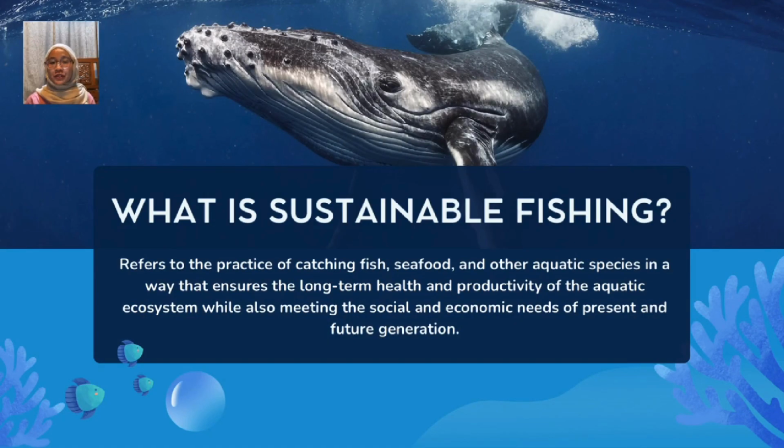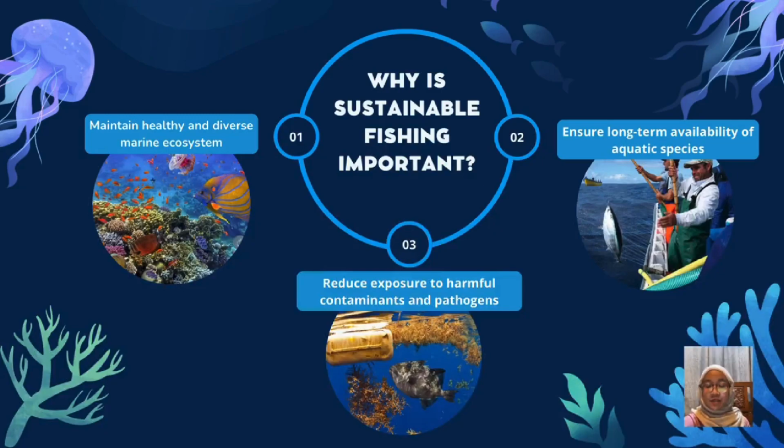Sustainable fishing refers to the practice of catching fish, seafood and other aquatic species in a way that ensures the long-term health and productivity of the aquatic ecosystem. Sustainable fishing is important to maintain healthy and diverse marine ecosystems, ensure long-term availability of aquatic species, and reduce exposure to harmful contaminants and pathogens.